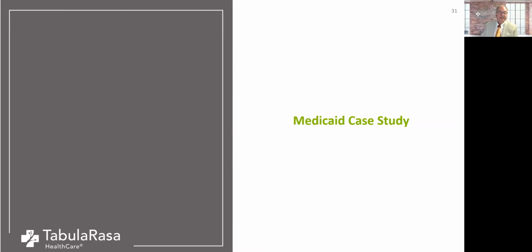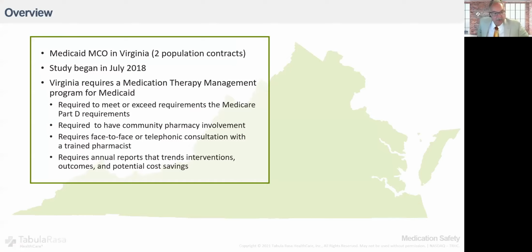Next, I'd like to share with you a case study of how we've used the MedWise tool and processes in a Medicaid population. The Medicaid population that we worked with was a managed care organization in Virginia that saw two populations of patients. They were contracted for two populations. The study began in 2018. And Virginia is a state that requires medication therapy management programs for Medicaid. Their requirements are listed. So they require that the program meet or exceed the requirements for Medicare Part D. They're required to have community pharmacy involvement, requires face-to-face or telephonic consultation with a trained pharmacist, and requires annual reports that trend interventions, outcomes, and potential savings.